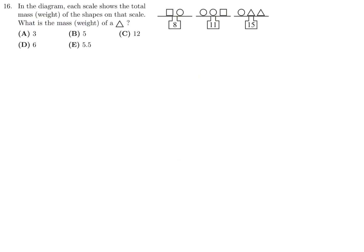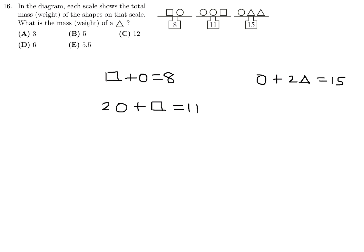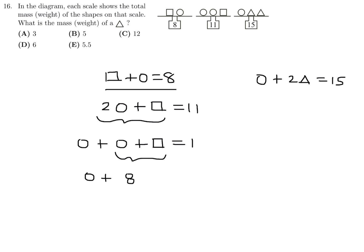In the diagram, each scale shows the total mass of the shapes on that scale. What is the mass of a triangle? So we have square plus circle is equal to 8. We have 2 circles plus square is equal to 11. And we have circle plus 2 triangles is equal to 15. Okay, so where would you like to begin here? Well, this guy here, break it up into circle plus square. And we know that circle plus square is equal to 8. So circle plus 8 is equal to 11. And therefore circle is equal to 3.